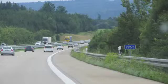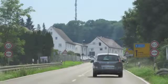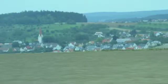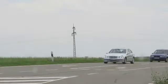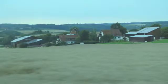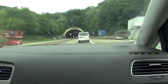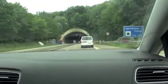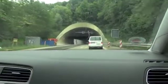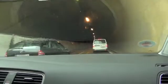The scenery was by no means boring as we passed open fields and small villages along the way, eventually passing through the Agnesberg Tunnel, a 707 metre long tunnel on Federal Highway 7.